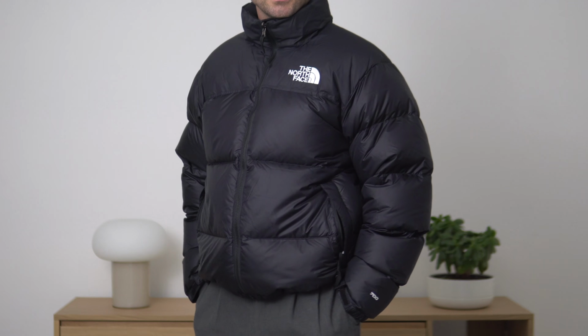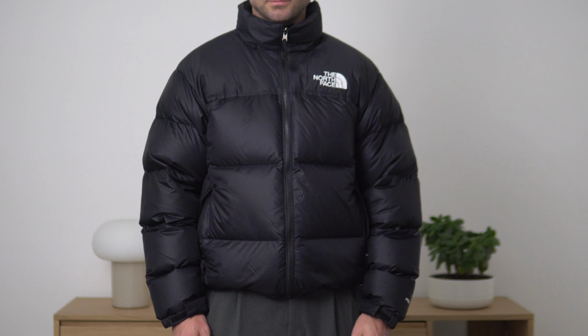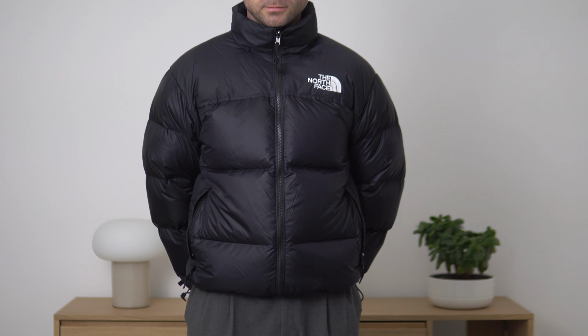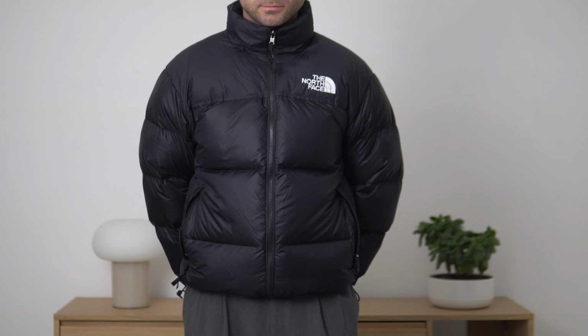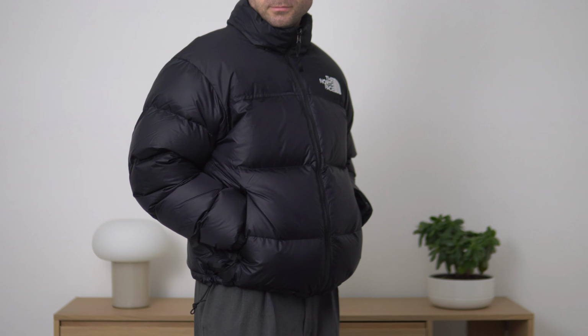So I think that is something that you're kind of getting for your money with this piece. But guys, honestly, other than that, I'm not impressed. Other than the down fill, I don't think it's great value for money. So yeah, not impressed. Wouldn't overly recommend spending about £320 on it, but this may ruffle a few feathers. So I'm intrigued to know what you guys think. Let me know, as always, in the comments down below.